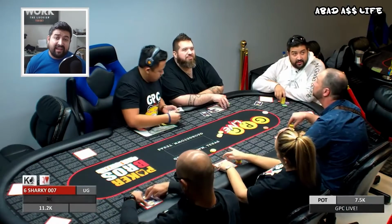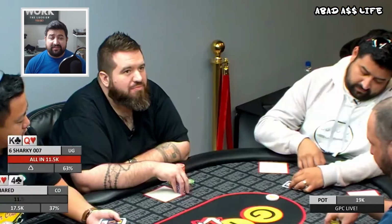Alright guys, this hand's about 30 minutes from the last one. We are down to 5 players, and it starts by Sharky going all in under the gun with just under 4 big blinds. The blinds are 1,500, 3,000, 3,000. He has 11.5 thousand. He puts it in the middle. Jared gets out of the way, and I look down at pocket jacks on the button.